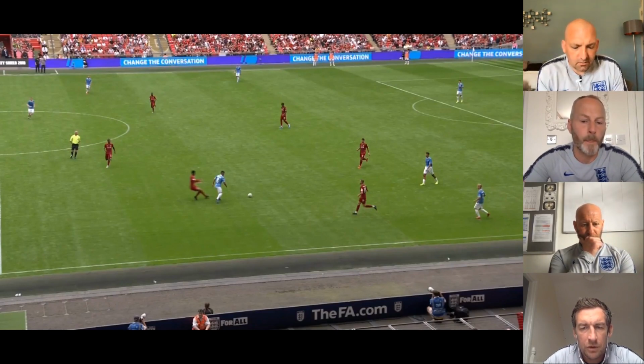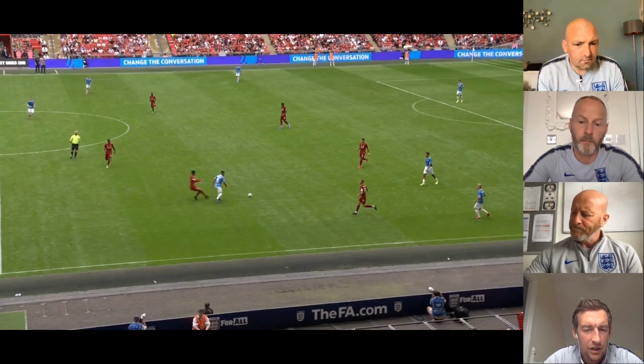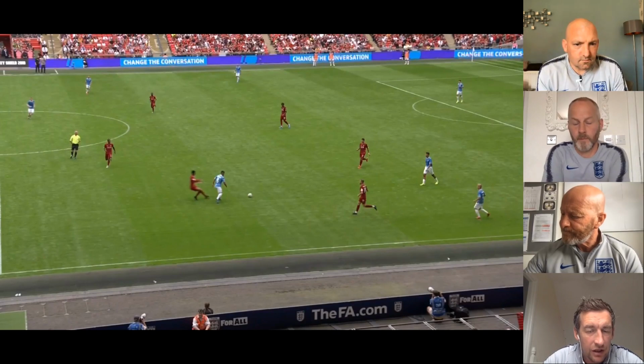Go on, Craig. I was saying, I think it's understanding their strengths as well, isn't it? Like with Van Dijk in a foot race, he's got great confidence in himself that he ain't going to get beat, or he'll be able to catch most people. So I think that just allows him to get higher as well, because he knows that if it does go in, he's got half a chance of getting back there anyway, and he can deal with it.